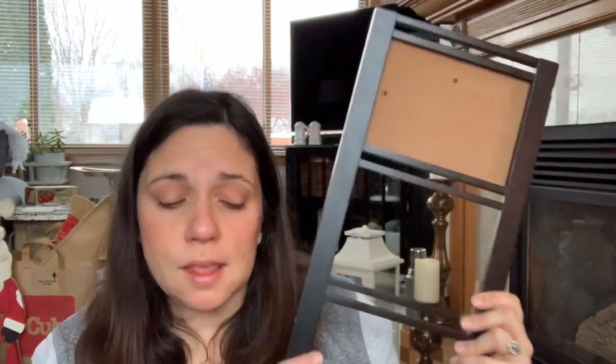And then I found this, and I am planning a trash to treasure with this. I have an idea for it. And it was very lightweight, so it didn't cost me a lot. And I like things that are in this direction because I have a lot of windows in my house and not a lot of wall space. So when I can find things that I can hang in this direction, that works for my house. So that's what that will be for. It will be getting a makeover.